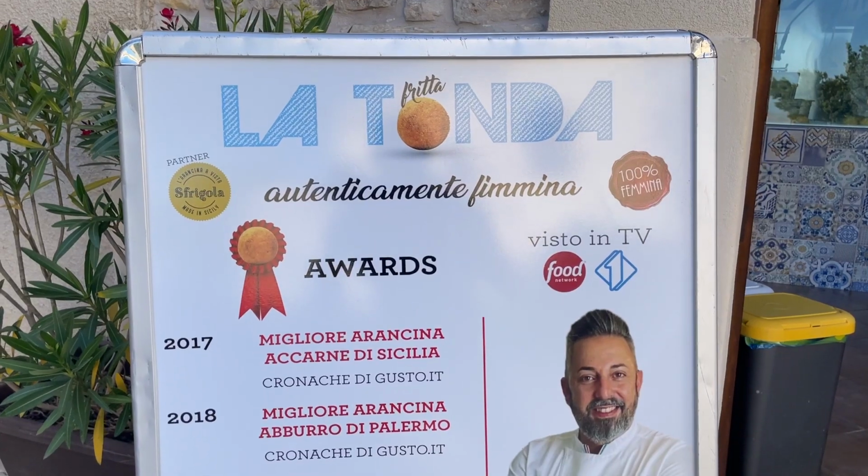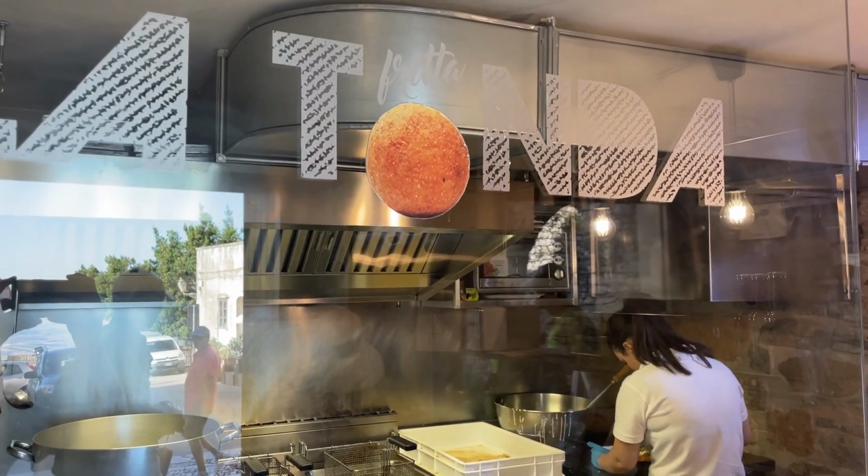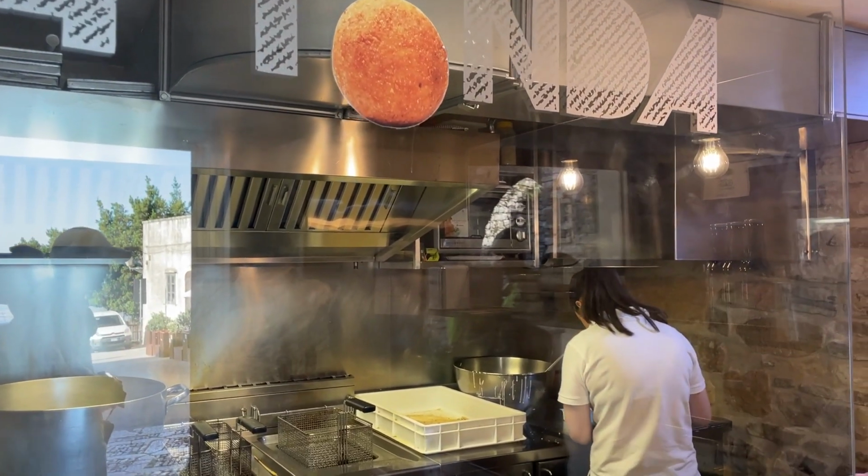The reason we came to this place is because we kept hearing these are literally the best arancine in town, and we totally agree. This guy's won so many awards. He's been featured on Food Network, which means he must be great at what he does. Huge fan of the arancine here. Also, they make them totally fresh, so they haven't been sitting out in a case all day. You only have to wait about 5 minutes or so.